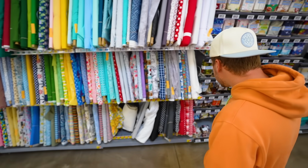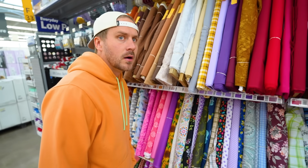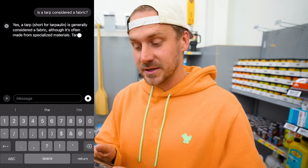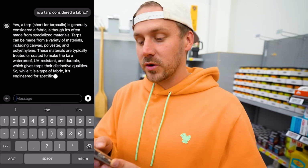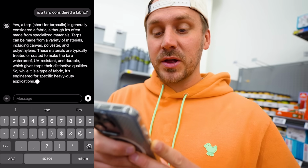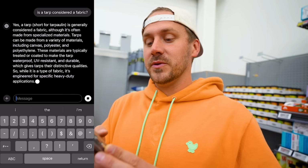Getting fabric, I was a little nervous. I don't want to put blankets on my shelter. But then I stumbled across something that might be actually perfect for my shelter. I asked ChatGPT, can a tarp be considered a fabric? And it said yes. A tarp is typically made from woven or laminated materials such as polyethylene, canvas, or polyester, which are fabrics. They're then coated and treated to make it waterproof, durable, and resistant to various elements. A tarp is a fabric.